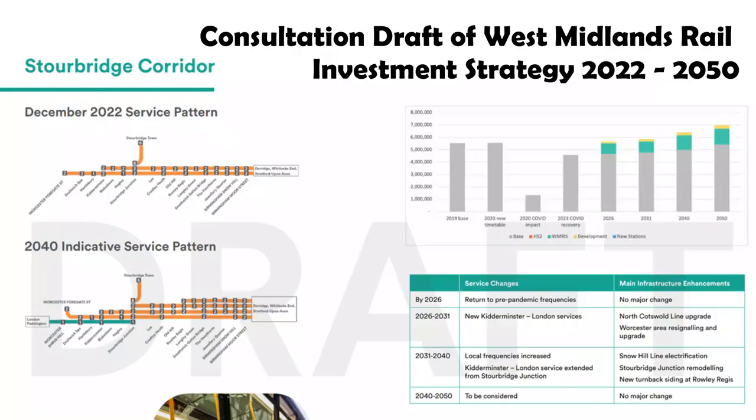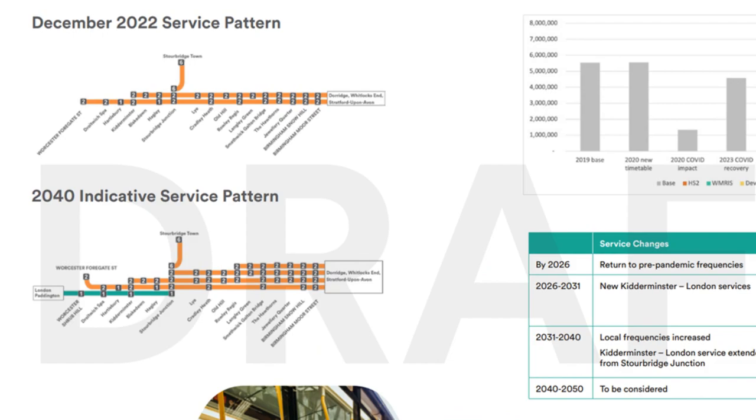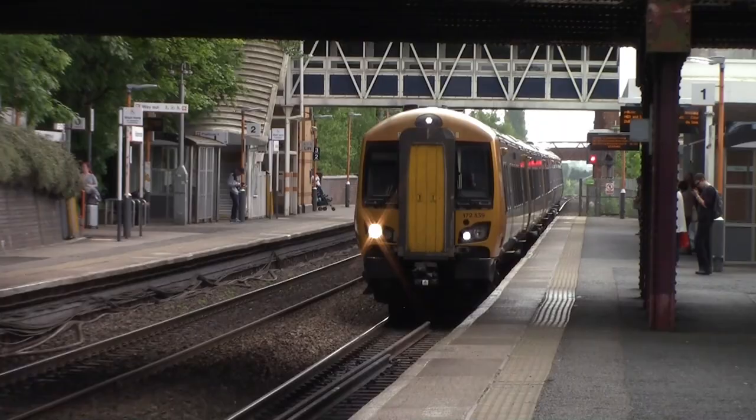However, I did read somewhere that Great Western Railway might be serving Kidderminster in the very distant future, like 2040, from London Paddington, but I don't know how that's going to happen. If that may happen, that may not happen. However, we shall leave Kidderminster Station on the next train back towards Birmingham.